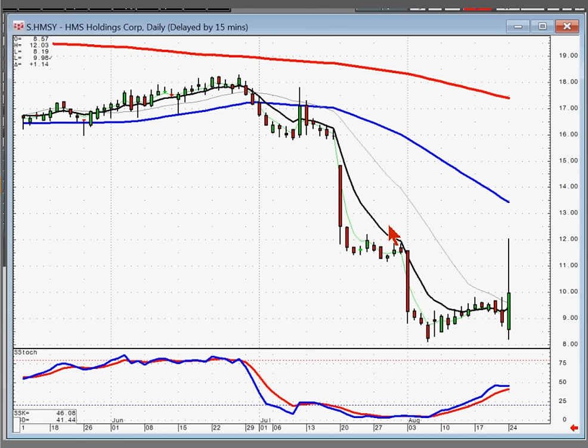We know at least our next target is back up to test this recent high and see if they can bring it back up here. If they can get through the 50, our next target is up in this range, fill in the gap. I wouldn't doubt if there isn't going to be some sort of rebound.